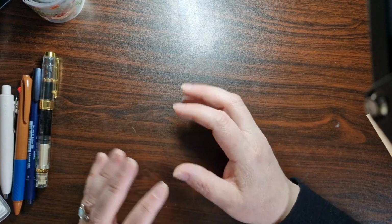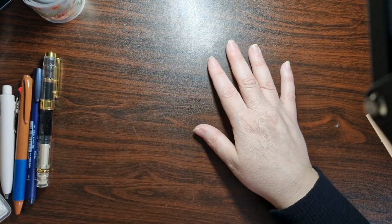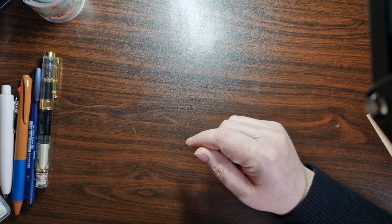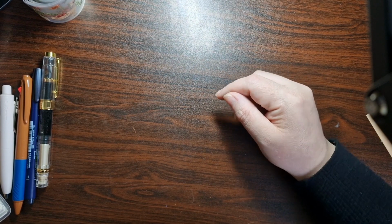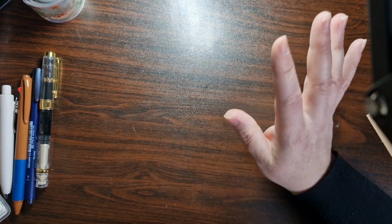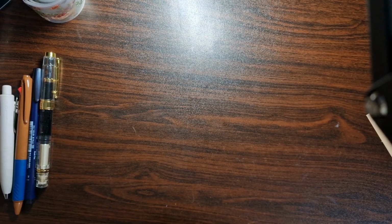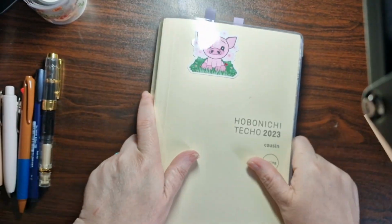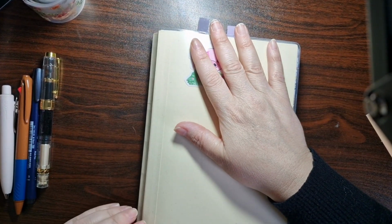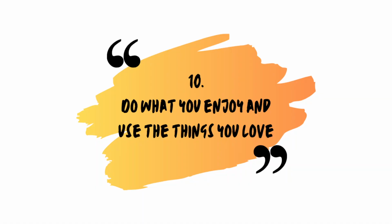I cannot have them in boxes. I have so many in boxes, I don't use them. So it shows me that I can't do that. So putting things where you know they'll be and where you'll use them. And then finally, and this is the most important one, do what you enjoy and use the things that you love.